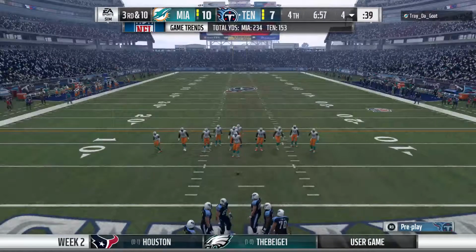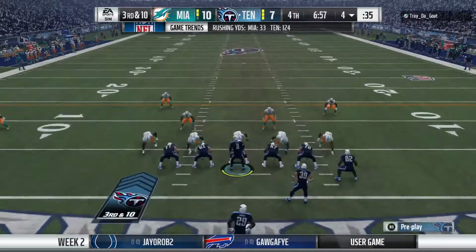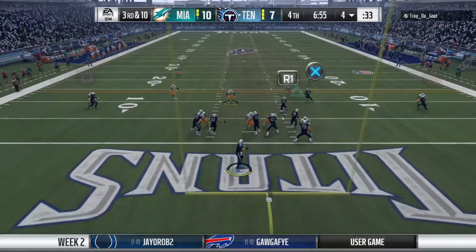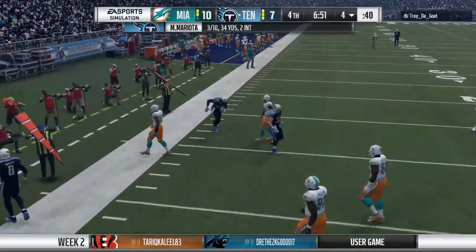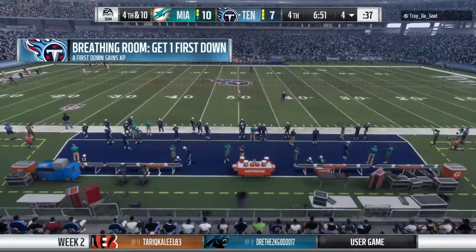The Titans on third down, just 1 for 5 to this point. This is 3rd and 10. Back near his goal line, Mariota, forced out to his left, and he'll just toss it away. So he throws it away, and that brings up 4th down.